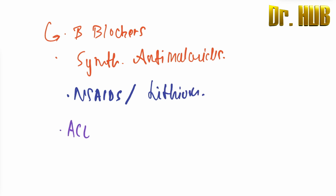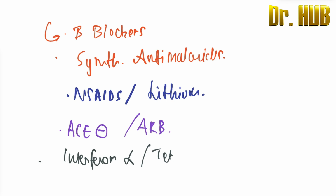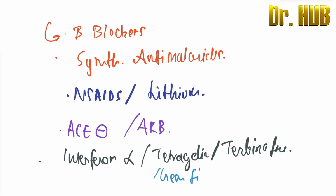Next is the ACE inhibitors, also the ARBs. ARB means the angiotensin receptor blockers. Then comes the interferon. There is interferon alpha. Then comes the tetracycline and the terbinafine. Terbinafine and the gemfibrozil.